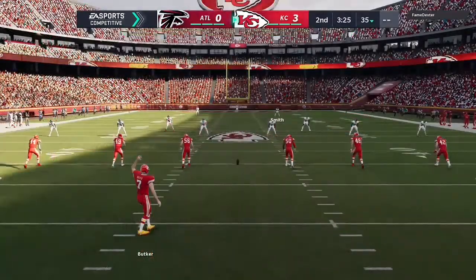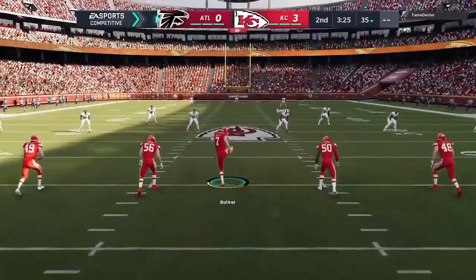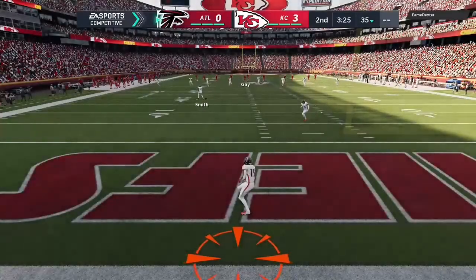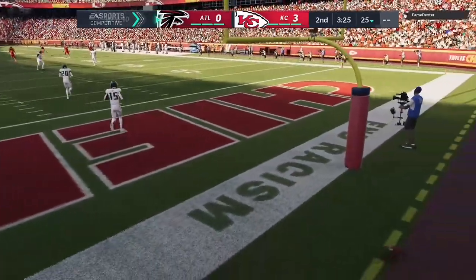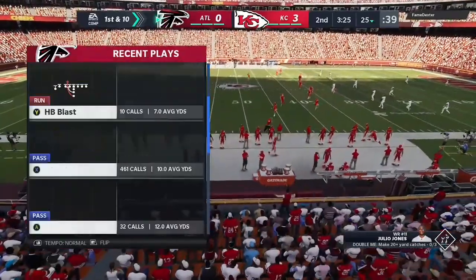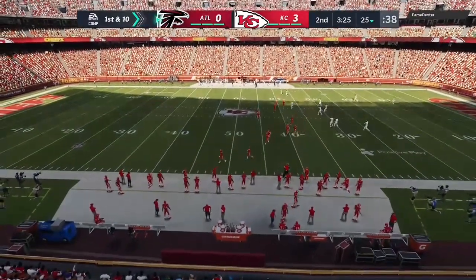Well, the drive started in the shadow of their own goalpost all the way back at the 2. Pretty nice job of getting downfield and at least getting 3. Agreed on that one. A real nice job because really their goal was to get out of the shadows of those goalposts and give themselves a little bit of room to their defense. Instead, they got 3 points out of it.